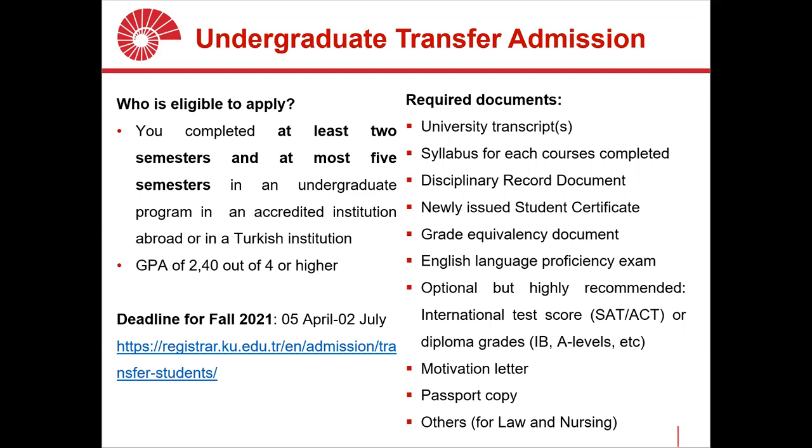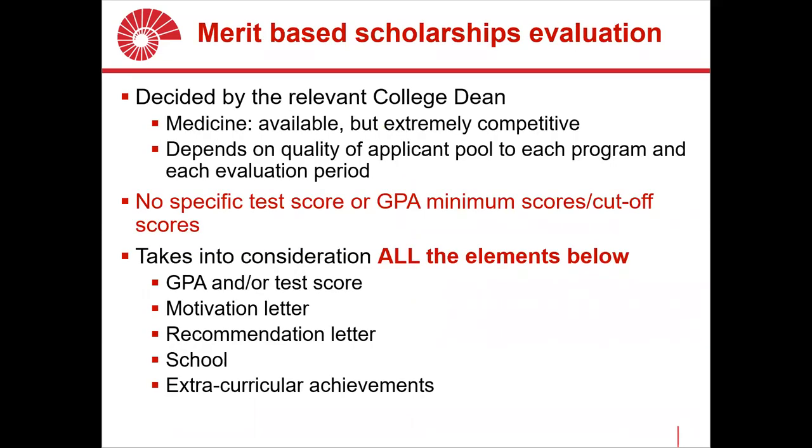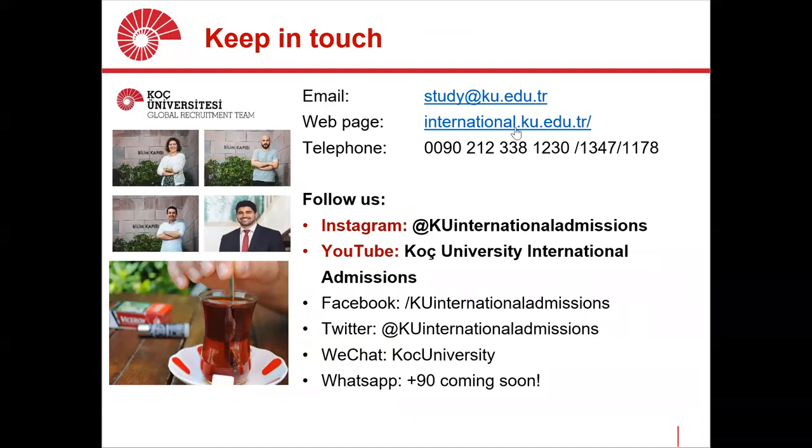What exactly is in the motivation letter? Well, the motivation letter is usually tailored to the program that you are applying for. First you will have to mention why you are applying to this program, why you chose our university to complete your studies at, why we should select you for our admissions, and what distinguishes you among other applicants. If you want more tips and hints for how to write a good motivation letter, please visit our website here, I'm going to share it again: international.ku.edu.tr. Go to undergraduate, how to apply, and then you will see motivation letter samples from those who were previously admitted at our university.